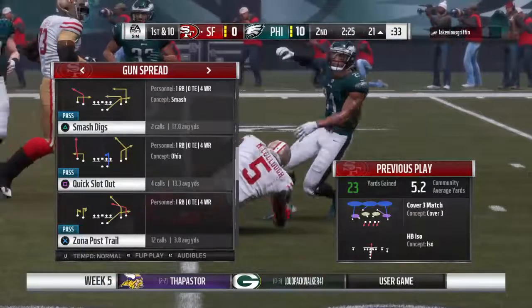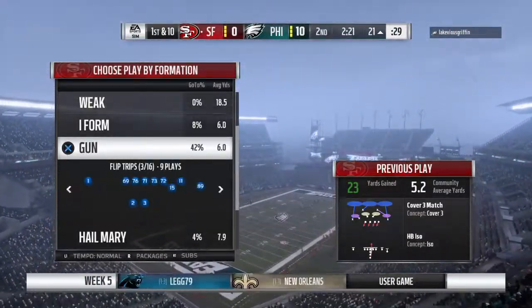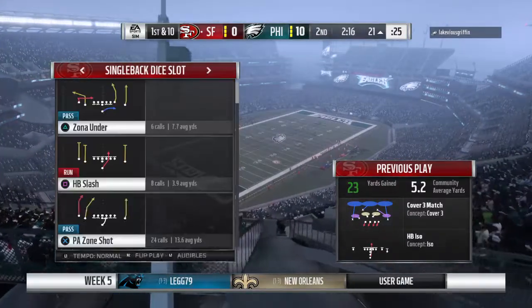Would you say this offense is locked in right now? They're having no trouble on this drive. What is it, three plays, three first downs? Yeah, you talk about on the march. They keep this up, they'll get to that end zone real fast.